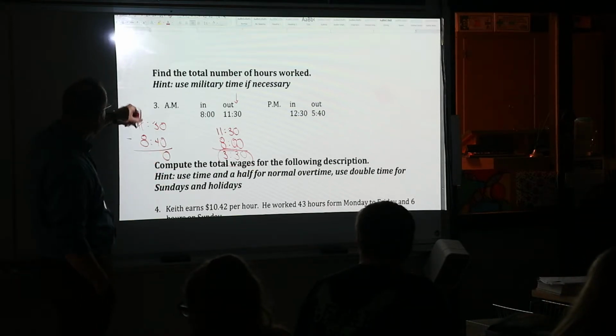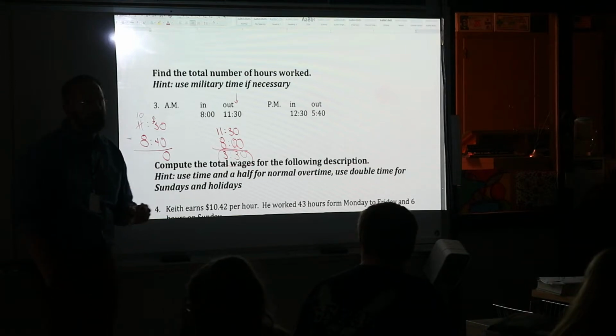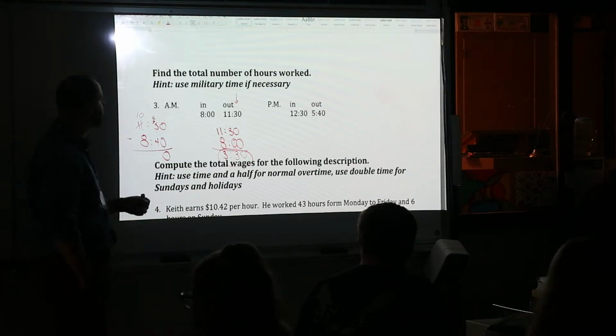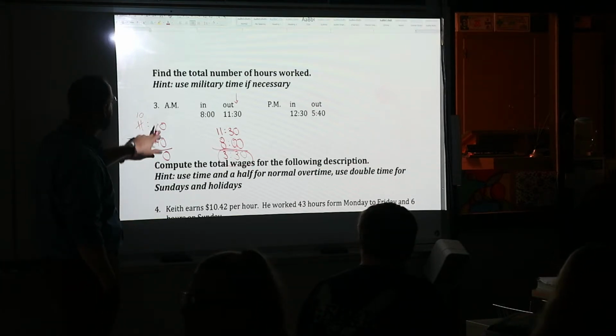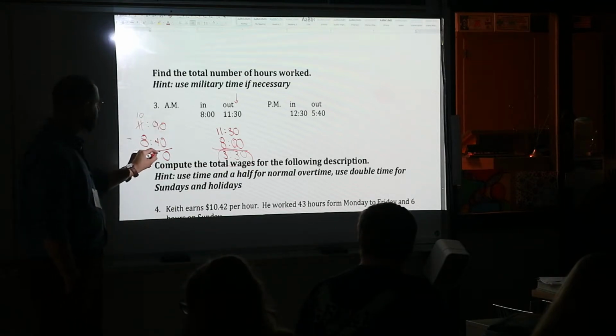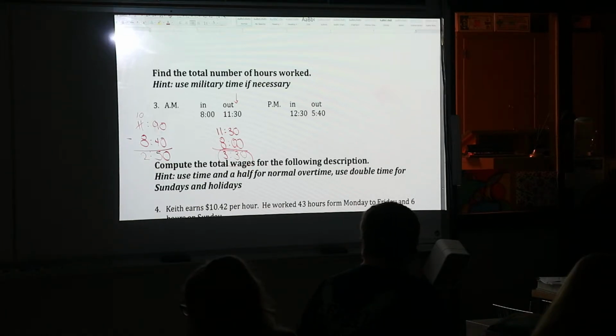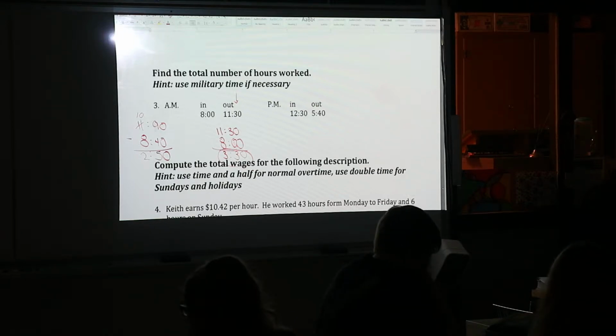So you have to borrow from the 11, making that a 10, and add 60 to this. You're going to add a 6, because 60 minutes get added on, because you borrowed from an hour, 60 minutes. So this will actually be a 9 now. 6 plus 3. And now you can subtract and say that's 50 minutes, and this is a 2. So if you ever have to borrow, you always have to carry over 6 from the 60 minutes. Okay, does that make sense, like if you have to borrow? Are there any questions on that?